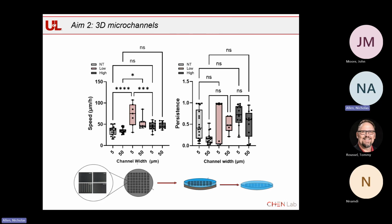Interestingly enough, we see the same trend preserved with the low compressed condition. The cell speed increases in both the 5 and 50 micrometer wide channels. The 5 micrometer channel is more reminiscent of a tumor microenvironment in which there is really low density and small pore size, whereas the 50 is more biomimetic to that of the surrounding environment of stromal tissue, in which there is a larger pore size. We see a significant increase in the low compressed condition, more significantly in the 5 compared to the non-treated, indicating to us that while there is an overall increase in speed with compressive stress, it's more significant in the pore size that's more reminiscent of the tumor microenvironment itself, suggesting that compressive stress may promote invasion out of the tumor into the surrounding tissue.